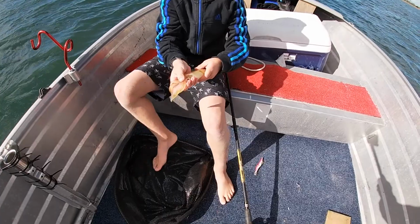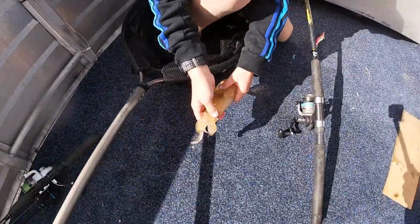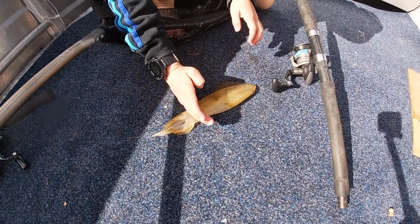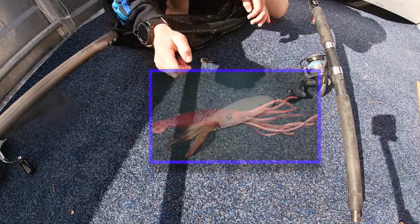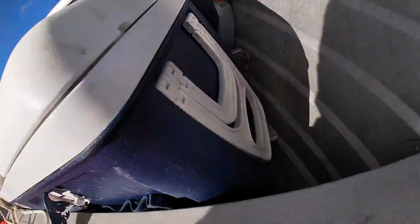Trolling along this rock wall. We're going to put him out of his misery, and that'll go nice with our snapper and bream. So what you're going to do, you see where the eyes and the body meet, you're just going to go, and it instantly turns white, see? Jack. And that means it's totally dead.